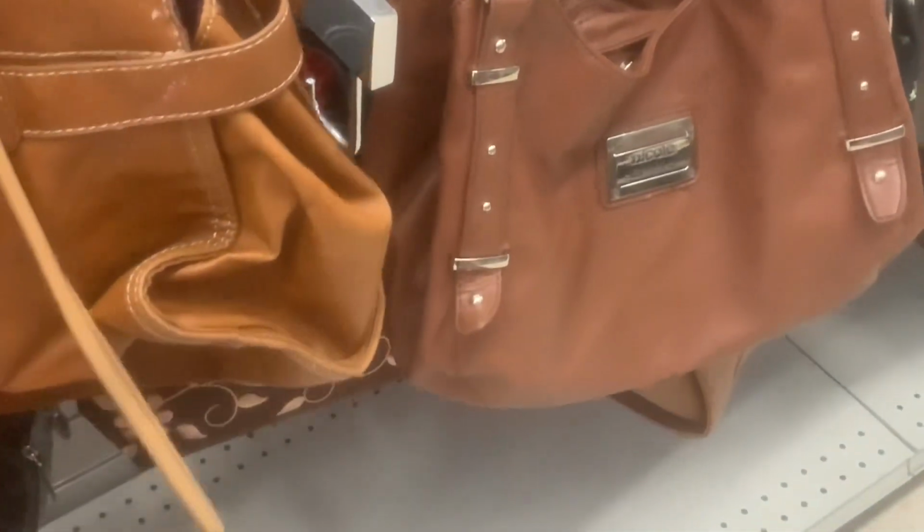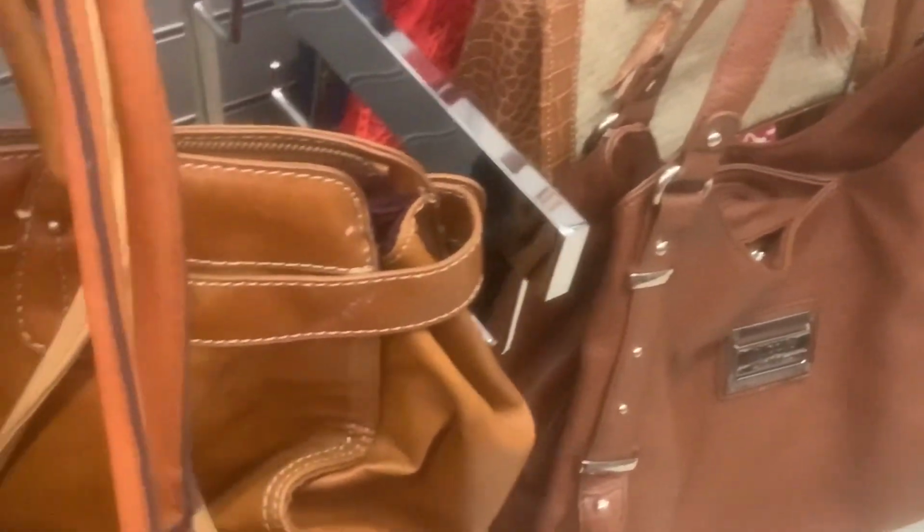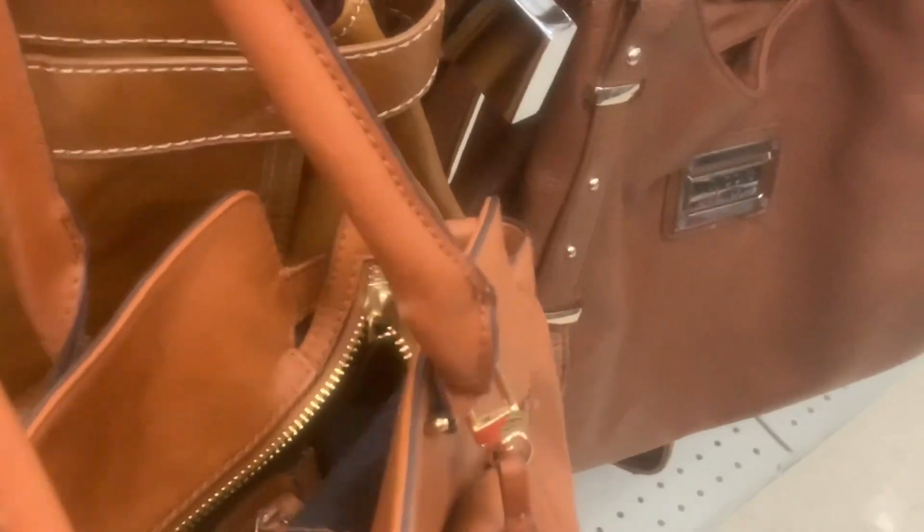This thrift store always has a great selection of purses, and you can find a lot of them are real leather. And you know, of course, when you come in the thrift store, there's gonna be some knockoffs.